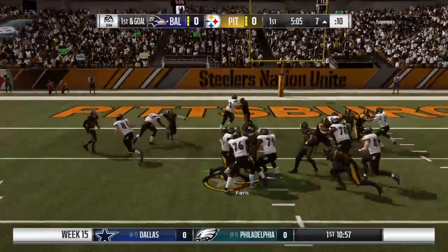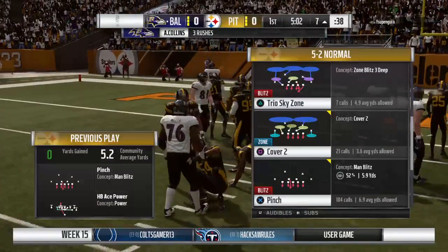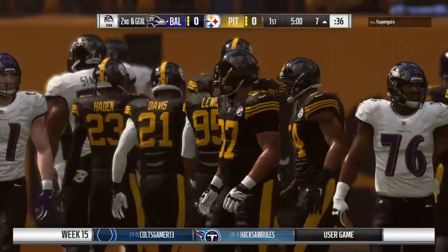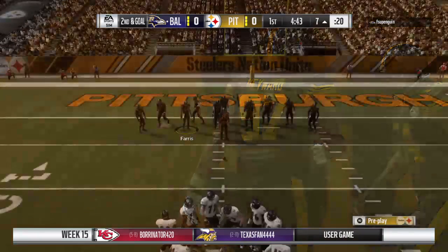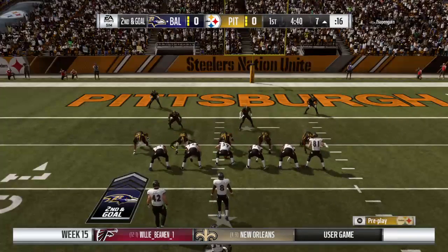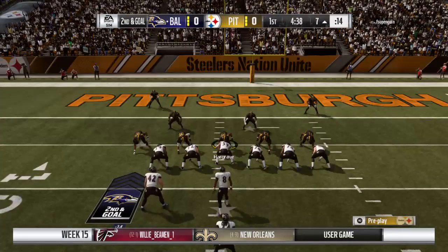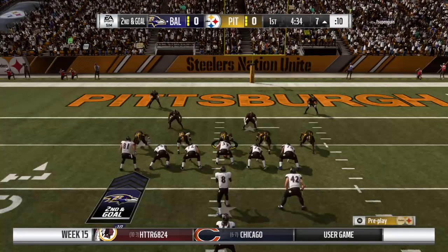On 1st and goal, Collins. And he is met at the line of scrimmage, and he goes down right there. No gain on the play that time, and it sets up 2nd and goal. Sometimes play calls boil down to philosophy. You know you're facing one of the top 10 units against the run in the NFL. So do you decide to keep smashing against them, or do you decide to throw the ball here?